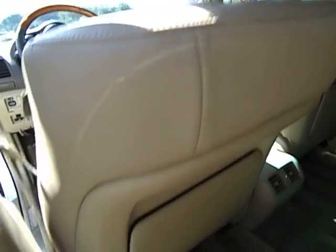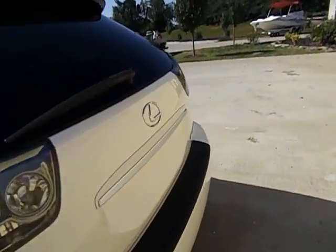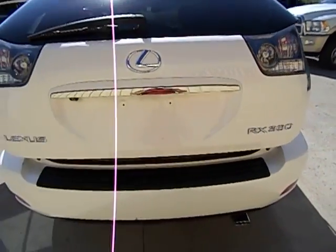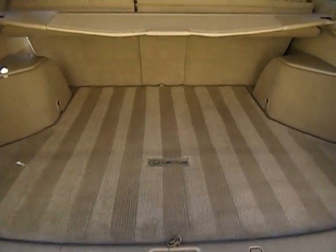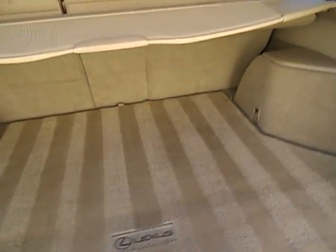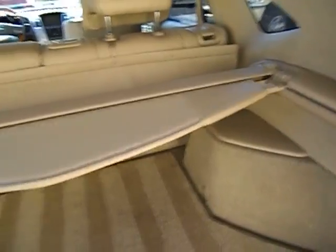The seats are in amazing condition. It does have a sunroof, and all the headliners in great shape. I mean, the seats look brand new. Carpet's in really good shape. I would have to put this vehicle in above average condition because they usually are not this nice. Does have the power lift gate, which is neat. I mean, it's just too clean. It's got your shade there.